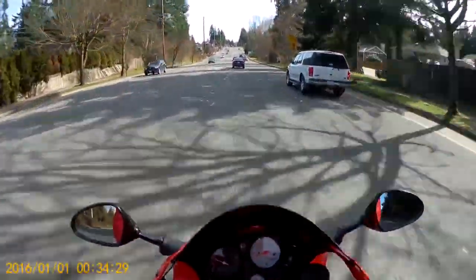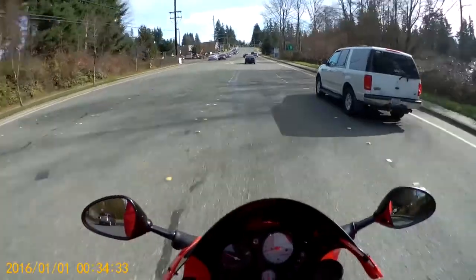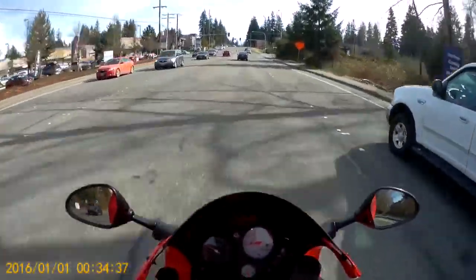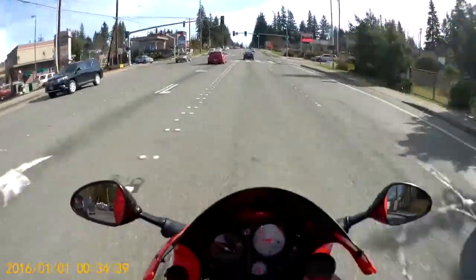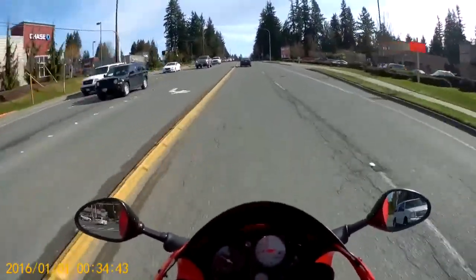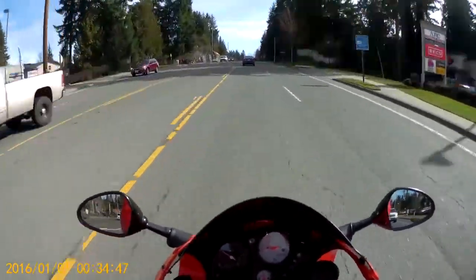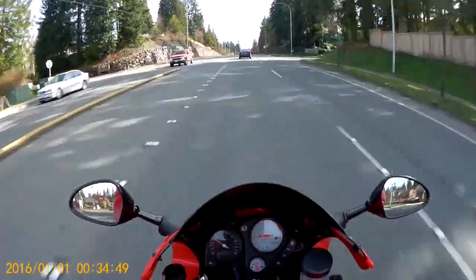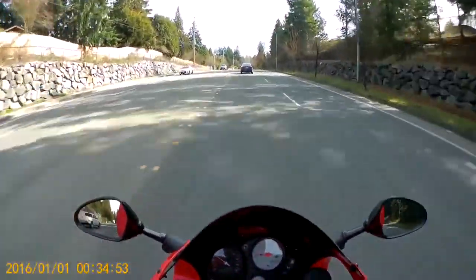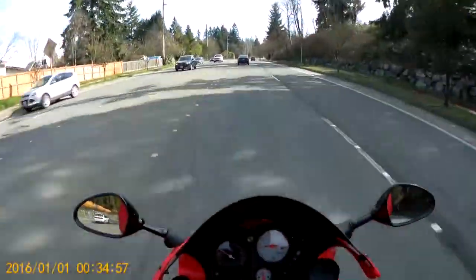I tend to enjoy sport touring rides. I've ridden this bike down to Mount Rainier several times. Almost made it all the way to Mount St. Helens. Ran out of daylight. Have taken it up to Mount Baker, up to Artist Point there on a very tight, twisty road. I've also taken it across the mountains and camped on the other side.